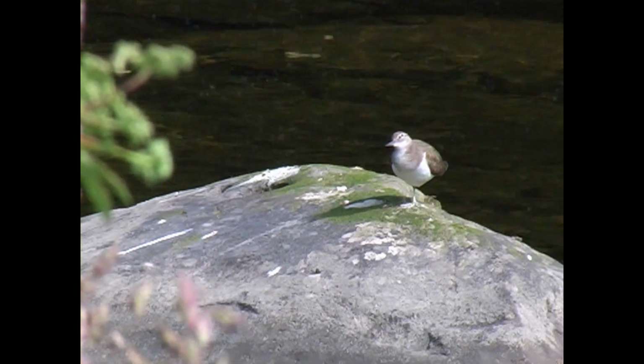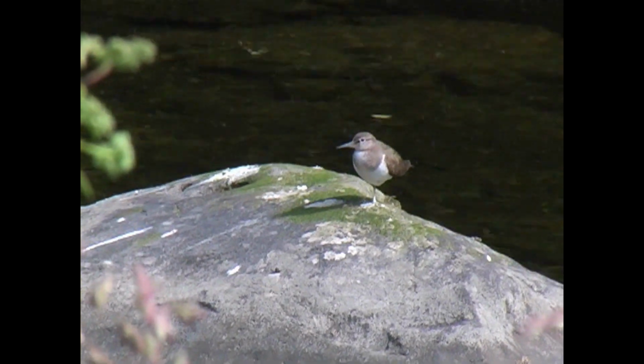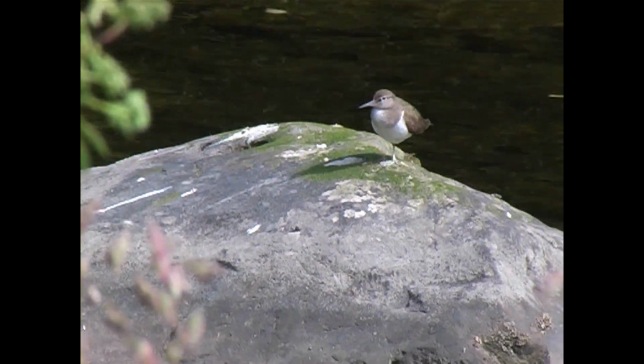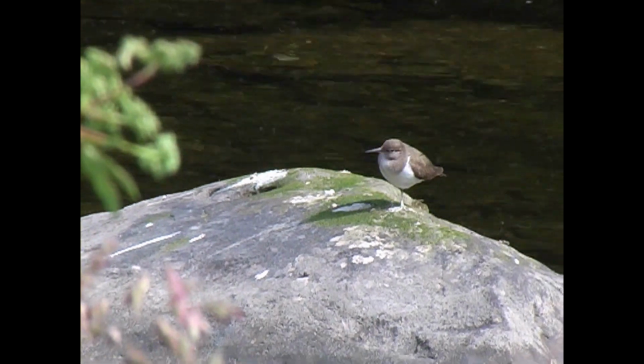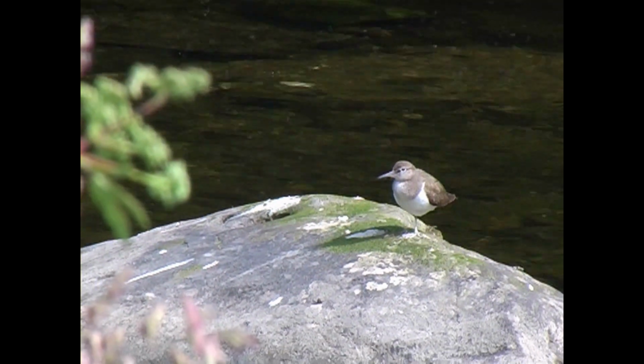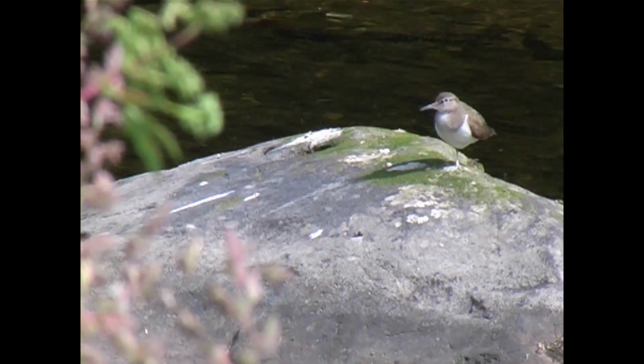My arms are getting bitten all over, waiting for this little baby's mother to turn up to feed it. I've been standing there about 5 minutes. I may have to leave the bird, and it'll probably turn up when I go.